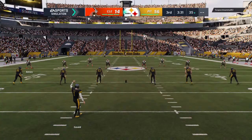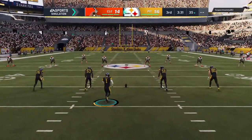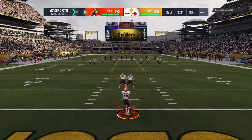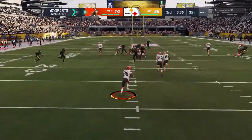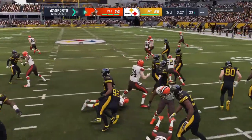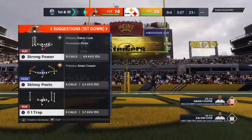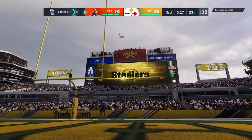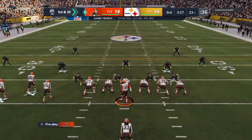Robbie Gould set to kick off. After the touchdown, it's Robbie Gould now to kick it away. And able to get this across the 20, but not much further as he's dropped it to the 23-yard line. At their own 23-yard line. The Browns drive about to get started.